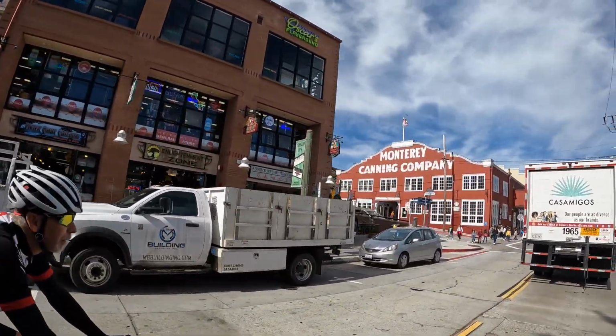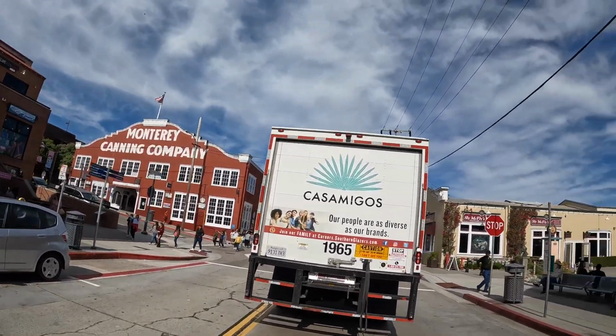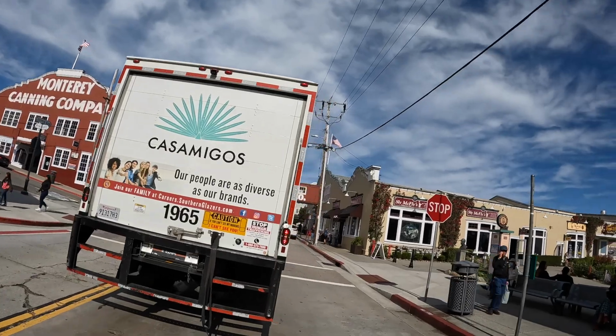This is the Cannery Row. Look at that historic building, the old canning company. And here's Sly McFly's, where I used to work.